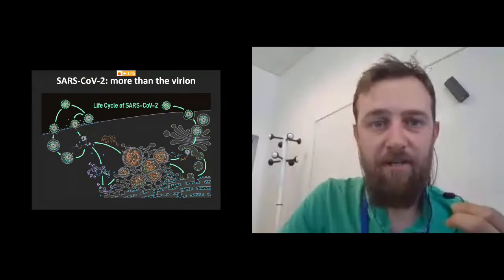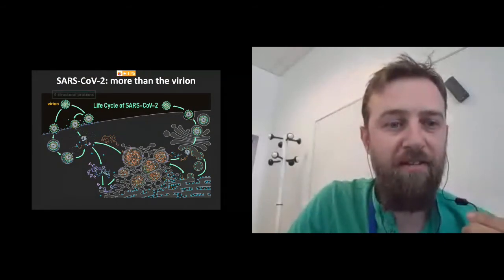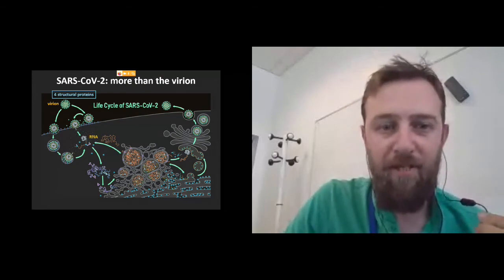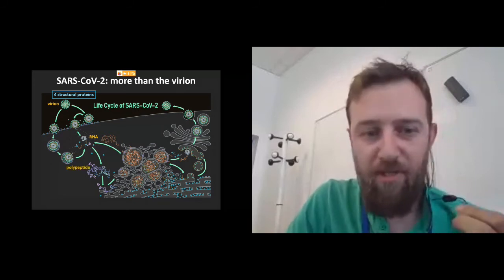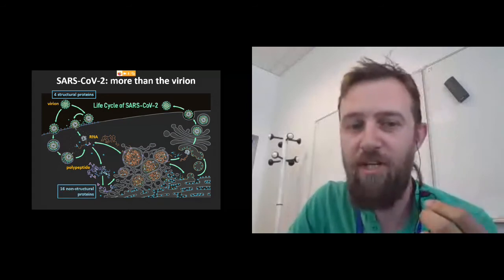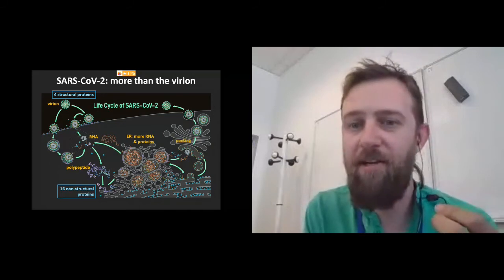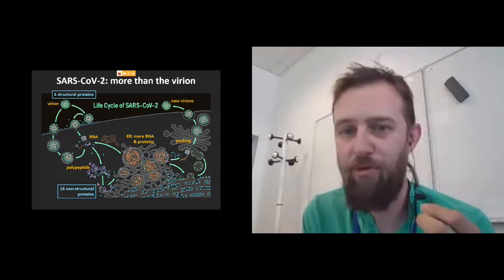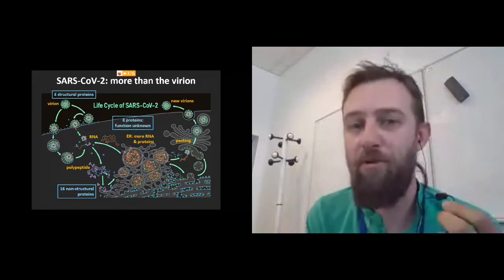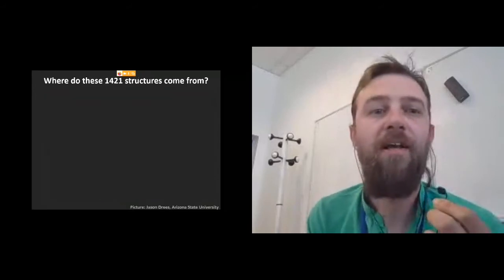So SARS-CoV-2 is more than a virus. We have the virion, which is what we usually get represented. This virion is formed by lipids and by 4 structural proteins, but it also contains RNA, which is then decoded by the host cell into a polypeptide, which is cleaved into 16 non-structural proteins. More and more proteins and virions can be created. It's packed inside the cell to reproduce new virions. And above all, the RNA also codes for 8 unknown structure proteins, what were usually called accessory proteins.